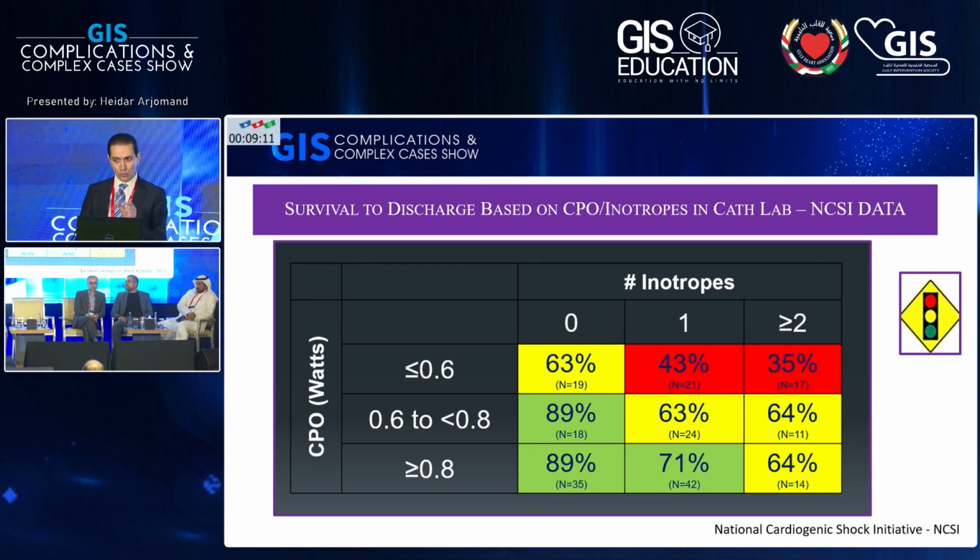But if they are on more inotrope, even though their blood pressure looks good, they are not good. That's number one. Number two, their cardiac indices, and specifically here, the cardiac power output, and I will show you the data on cardiac power output.